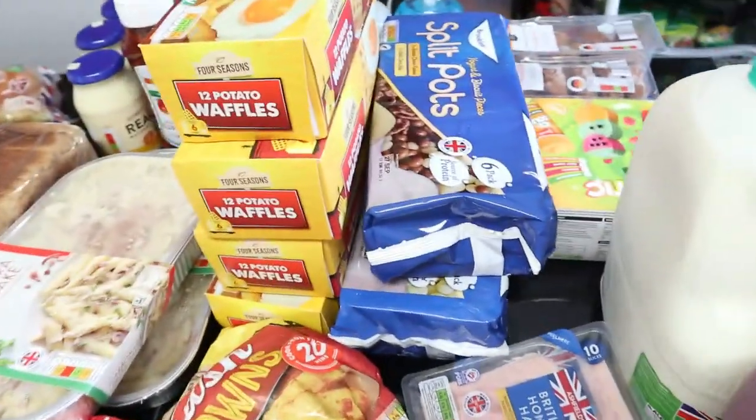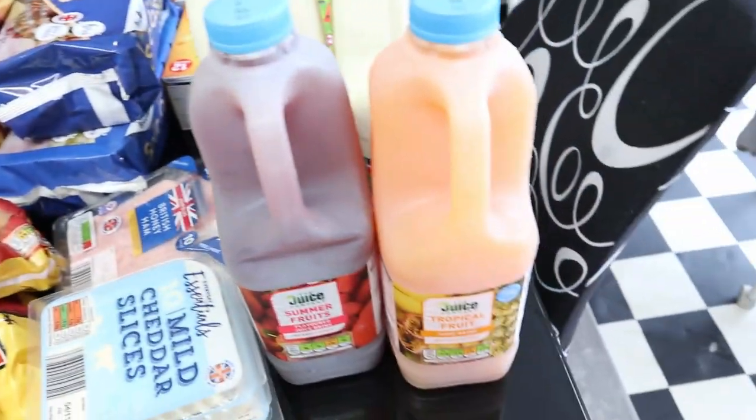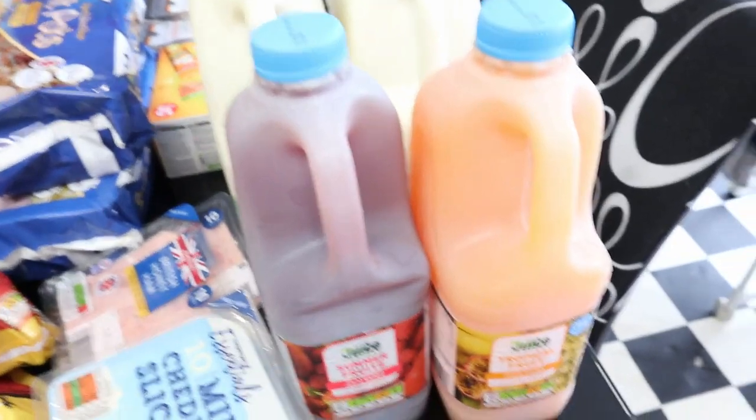And then I got the sugar. I bought the juice, tropical juice. Let's hope my battery doesn't die before I finish, guys.